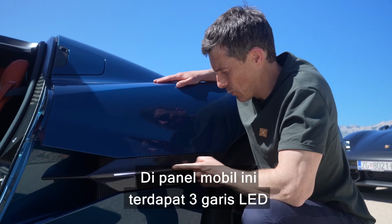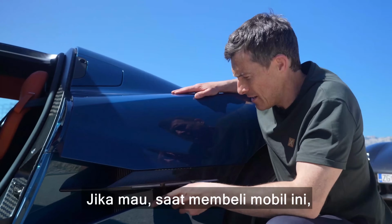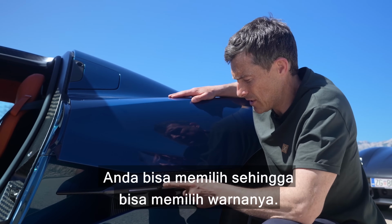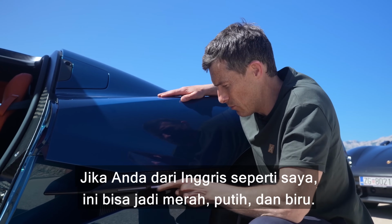This panel on the car has 3 LED strips, and they change colour depending on which mode you're in. And if you want, when you buy this car, you can have it set up so you can choose the colours that those are. So if you're from the UK like me, you could have red, white and blue.